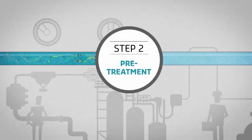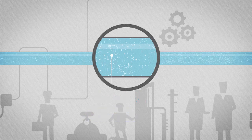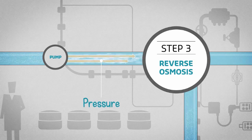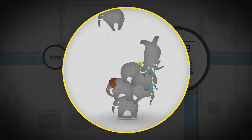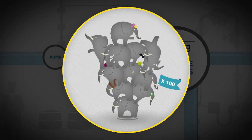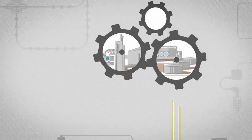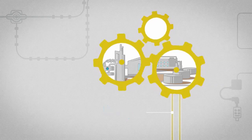After this stage, only molecules of water and salt remain. The salt water is then sent at a very high pressure through an extremely fine membrane. The pressure exerted on the water during this process is equivalent to 100 elephants standing on a manhole cover. This is called reverse osmosis. The energy produced by this process is partly recovered and reused to operate the plant.